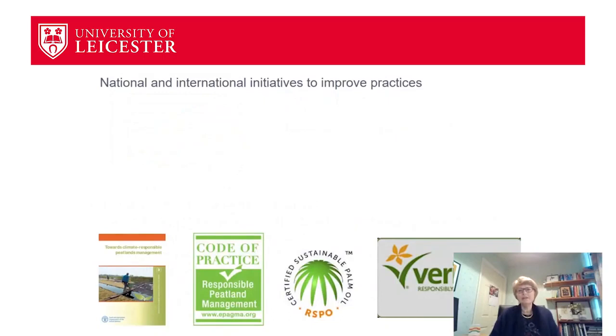So what's being done about this? Well, there are various national and international initiatives to improve practices. You may well have seen the RSPO certified sustainable palm oil logo on some products that you buy. So that's one thing that you could certainly look out for, is to look to see whether you've got palm oil on the list of ingredients of products that you're currently buying, and if so, do they conform to the RSPO standard. Of course, even for plantations which are being managed according to that RSPO standard, if those plantations are on peatland, then they're still going to be emitting to the atmosphere. So there is little that RSPO can do to mitigate those emissions, other than to require that plantation owners maintain as high a water table in their plantations as is possible.